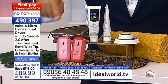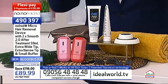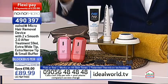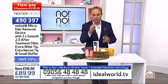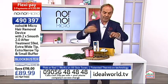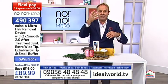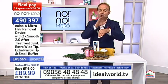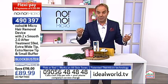We've got it in the pink, we've got it in the red, we've got the extra tips worth £17. So if you've got sons and daughters, your partner that wants to use it with hair on his back, then use it, okay? Thermocon technology is patented to only the NoNo, it's not used in any other product. This Thermocon technology goes across the skin, and as it goes across the skin, it then crystallizes the hair instantly, okay? But it goes right down to the follicle and disrupts the hair growth. That's why you're going to get long-term hair reduction.